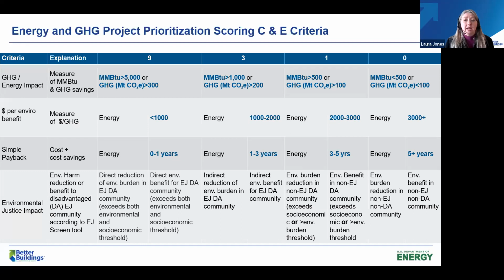First, we're looking at the greenhouse gas or the energy impact. And I don't know if you're familiar with the C&E, but you can see the scores here at the top, 9, 3, 1, 0. And then also the criteria have different weightings. So this is strictly by the numbers for our project list that's submitted and how we prioritize it.